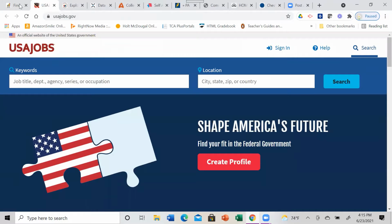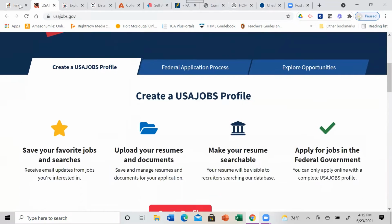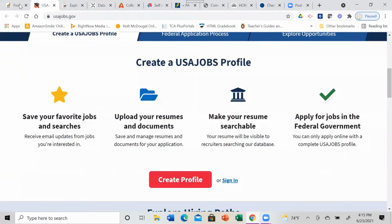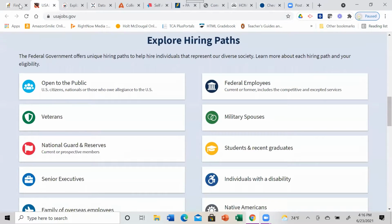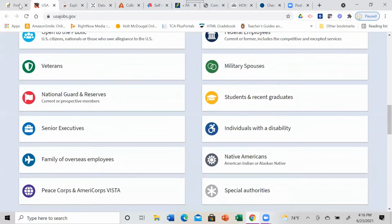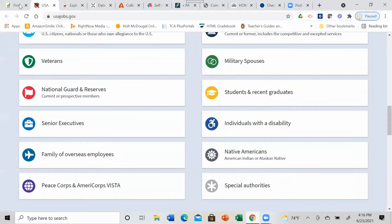I'm going to take a quick look at USA Jobs because it's an official website of the United States government, and it allows you to search for jobs, upload your resume. Federal jobs are here as well, and stuff specifically for veterans, senior executives, families of overseas employees. So lots of different possibilities, lots of different categories here as you look for jobs. So if you fit into one of these categories, you might want to head over to usajobs.gov and start your search here.